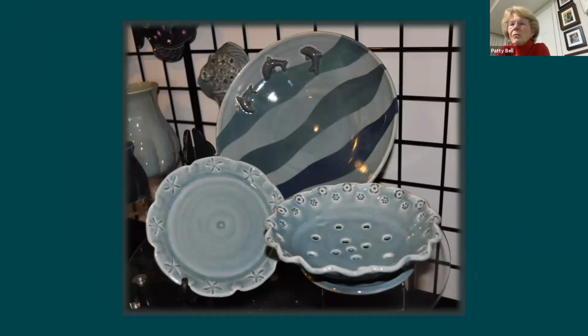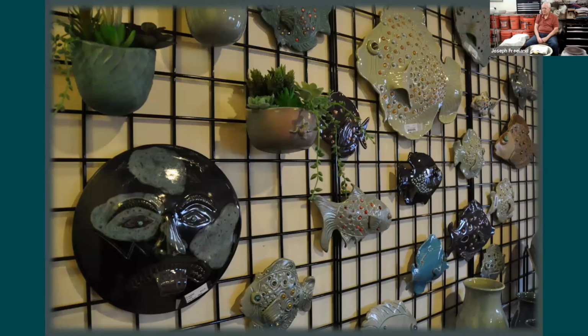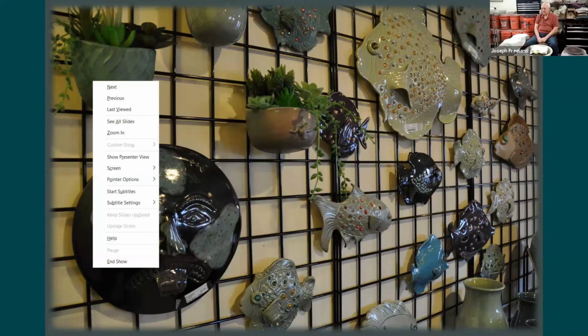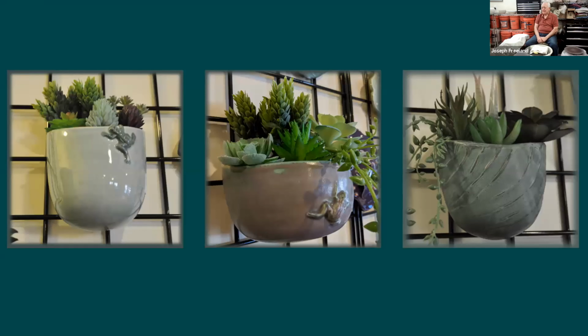Joe created the first bowl with the dolphins. We were commissioned to create another similar to the one shown here with the colors of the ocean. Most of our work is functional. However, we have fun with the decorative, such as the planters, the masks, and the fish. The hanging planters were a class project. The instructor was creating some for a friend to hang on the side of the fence surrounding her small Charleston garden.